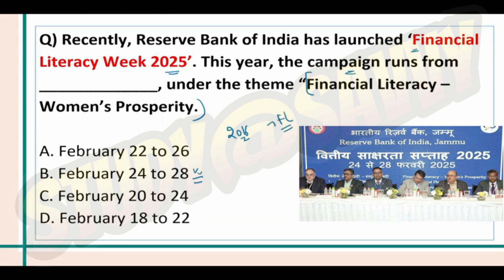Okay, now under this campaign, RBI will undertake some multimedia campaigns. Another important information related to RBI is that RBI has recently released an app, that is the RBI Data App. Now this application will help in accessing the macroeconomic and financial data related to the Indian economy. Okay, and this will be helpful for researchers, students, policymakers, and the general public.